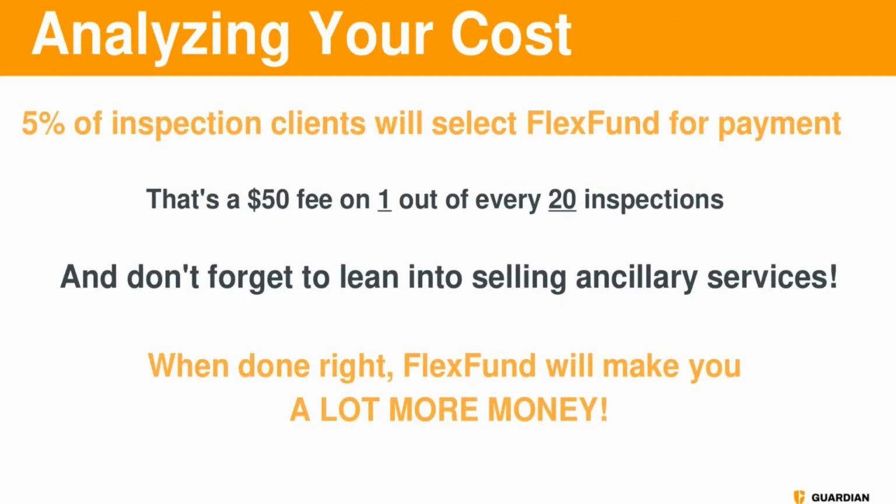So a little bit of math here. Like I mentioned, only 1 out of 20 of your customers are going to choose FlexFund. Now that's just an average, right? There's some that are getting less than that. They're getting 1 out of 30, 1 out of 40 that are doing it because of the way they offer it. We have some that are getting 30% adoption, right?